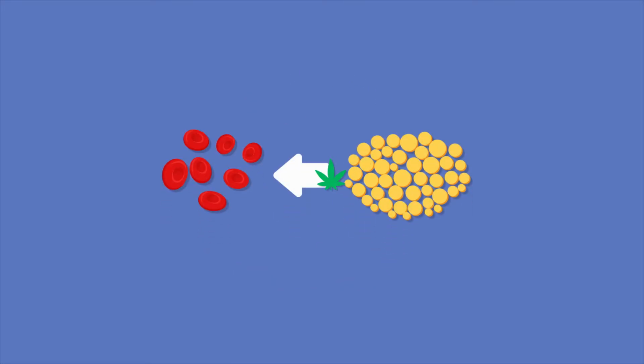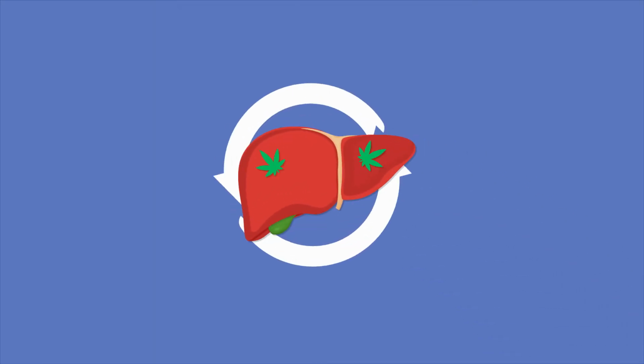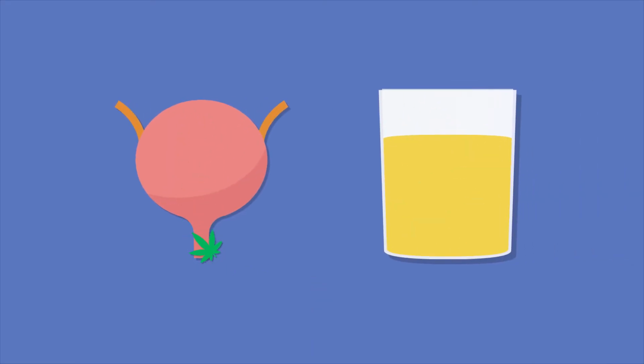It stops the breakdown of body fat, so THC from the fat cells is not released into the blood. Absorbs THC in the intestines, so your body cannot reabsorb it back into the blood. Slows the metabolism in the liver. Thus, your body cannot process THC and excrete it into the urine. Flushes the remaining THC from your bladder, making your urine clean.